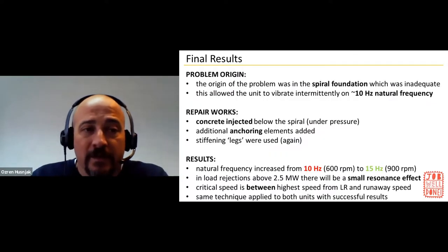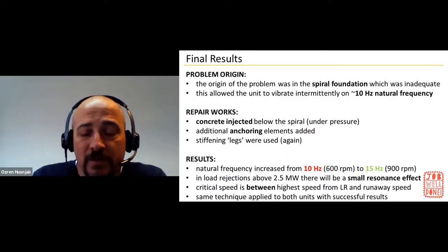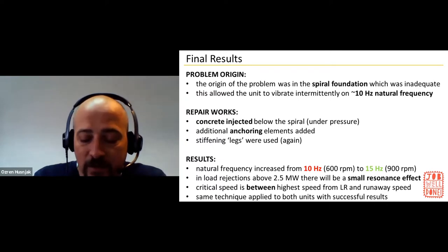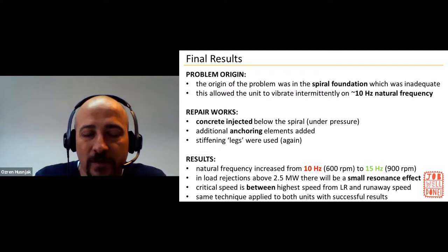So this is a summary. The problem origin was in the spiral foundations, which was inadequate, and the unit would be excited at its natural frequency, which we figured out by doing a bump test. What we finally suggested was to inject concrete below the spiral under pressure, then add an additional anchoring element. And again, I forgot to mention, we first unscrewed those four legs around the generator, but then, since we wanted to increase the natural frequency more and more, we used them again.